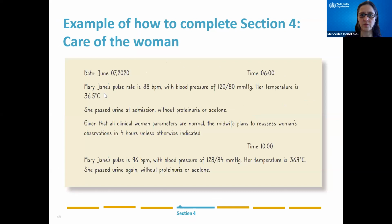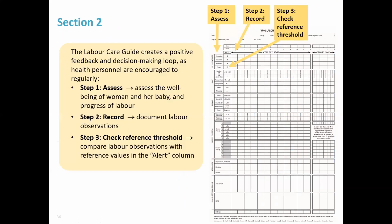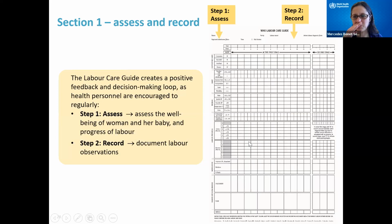Another similar question is, is any section considered to monitor the immediate postpartum period with the new partograph? So the labor care guide includes the active first stage of labor and second stage.